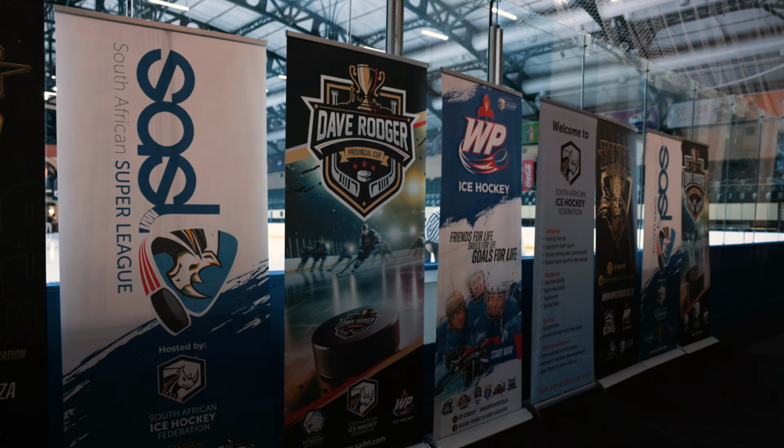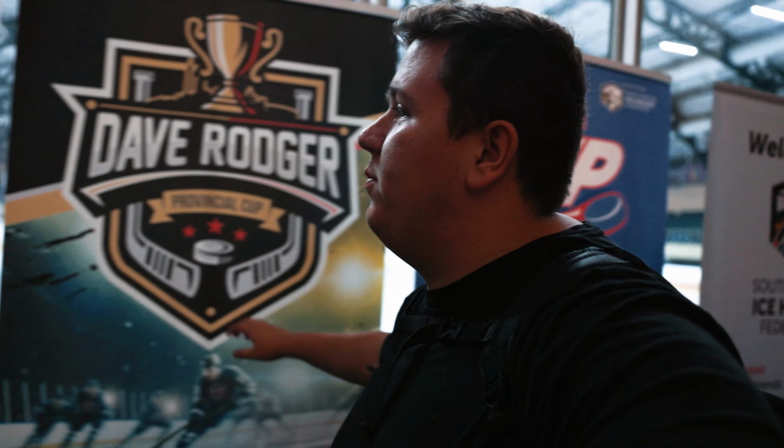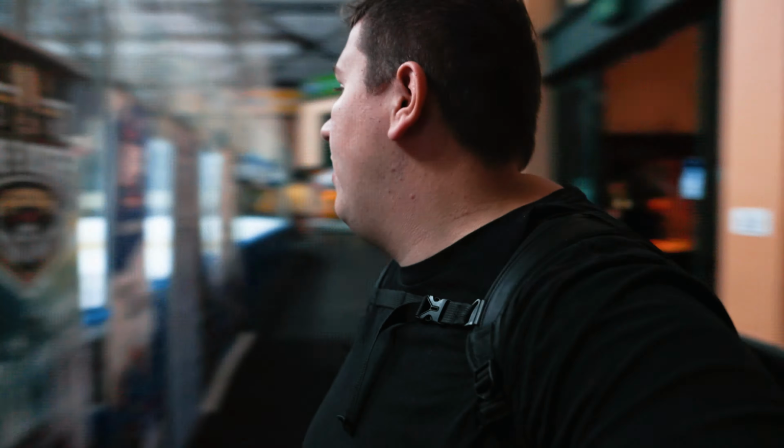Okay, so right when you walk in, you've got all the banners: South African Ice Hockey Federation, Dave Rogers Provincial Cup, Cape Town Kings, the other team out here.